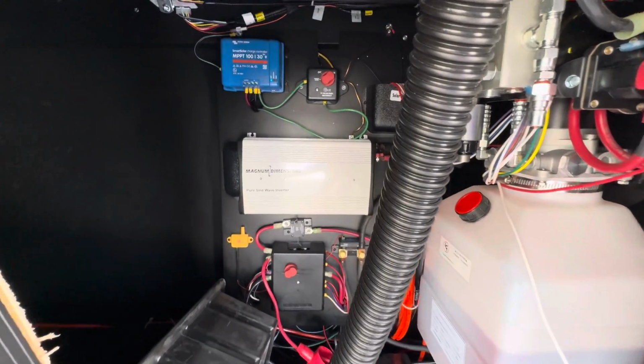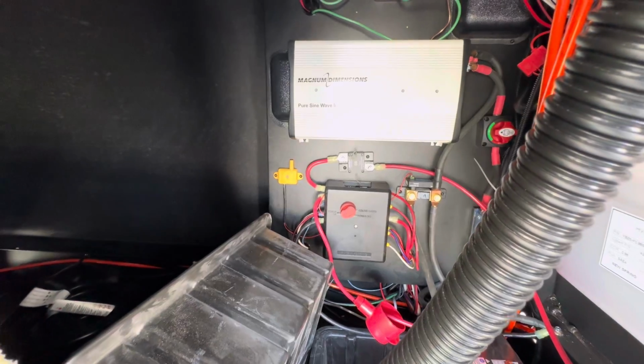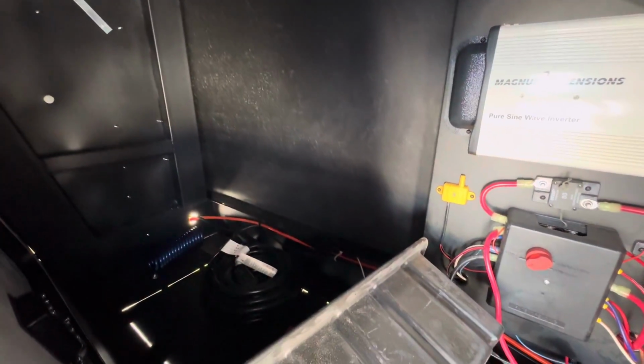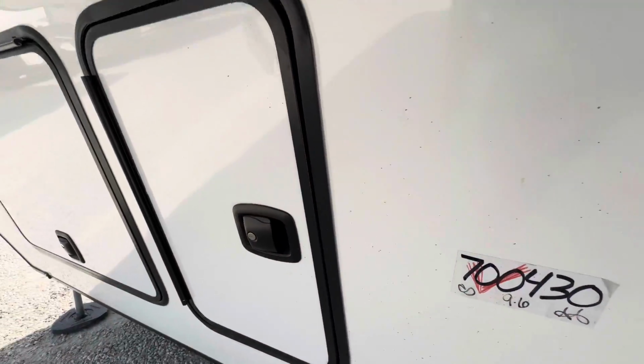Hydraulic. You got your inverter right there. That's what's going to keep some things running. That little yellow box, that's for the tire pressure monitoring system. So I showed you that inside on the kitchen. That's going to be what's screaming at you when you're going down the road. That's going to help you avoid that blowout. You do have a cutout if you want to put a generator in here. You just got to get the rest of the way prepped.